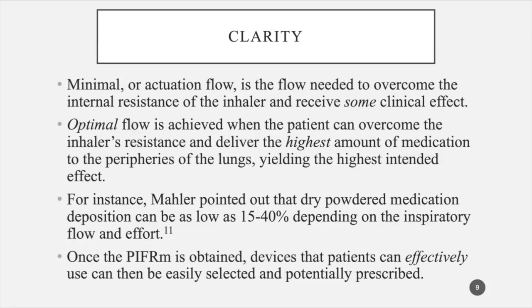For instance, researchers pointed out that dry powdered medication deposition can be as low as 15 to 40% depending on the inspiratory flow and effort. I know that AstraZeneca and a couple other organizations have come out with literature that shows the actual radioactive deposition into the lungs. And when we're looking at our grade 1, 2, 3, 4, these severe, very severe patients, I just don't think 15% is going to do much. 15 to 40%, again, I just don't think that's going to do much.